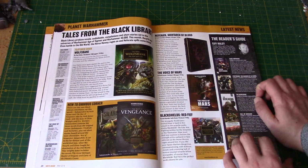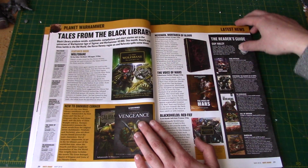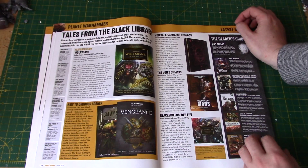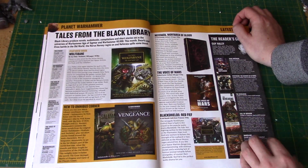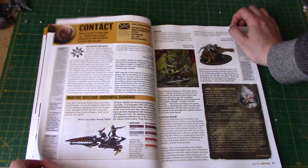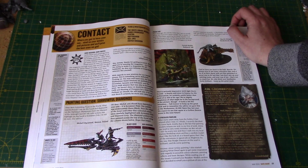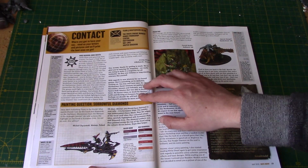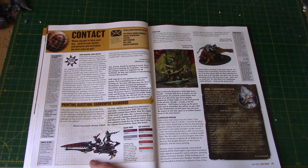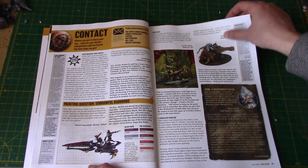We have Black Library, and there's a Neferata hardback book, which is pretty cool. Wolfsbane for Horus Heresy. So many Horus Heresy books now. I tried to keep up with them, but I've long since fallen behind. Contact bit. There's even a little painting question with an answer as well, which is very cool.